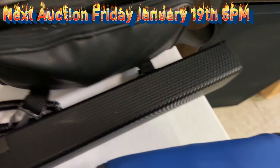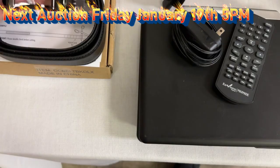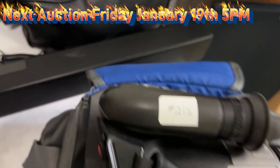Pocket amplifier, hear all cell phone amplifier, Maxell Gold. You've got a click belt, comfort click belt, a DVD player with a remote, the old school cameras, really nice sound bar. Woo, this is a loaded lot right here.